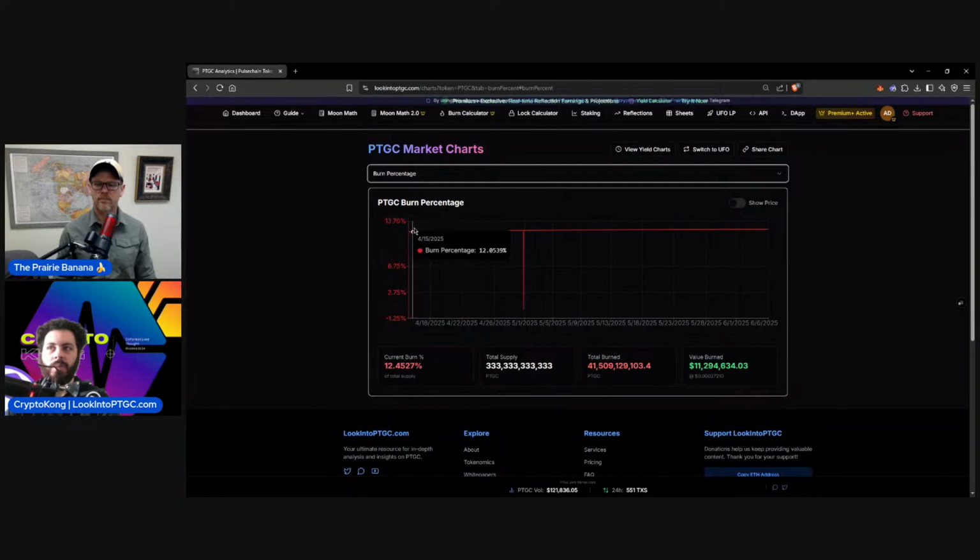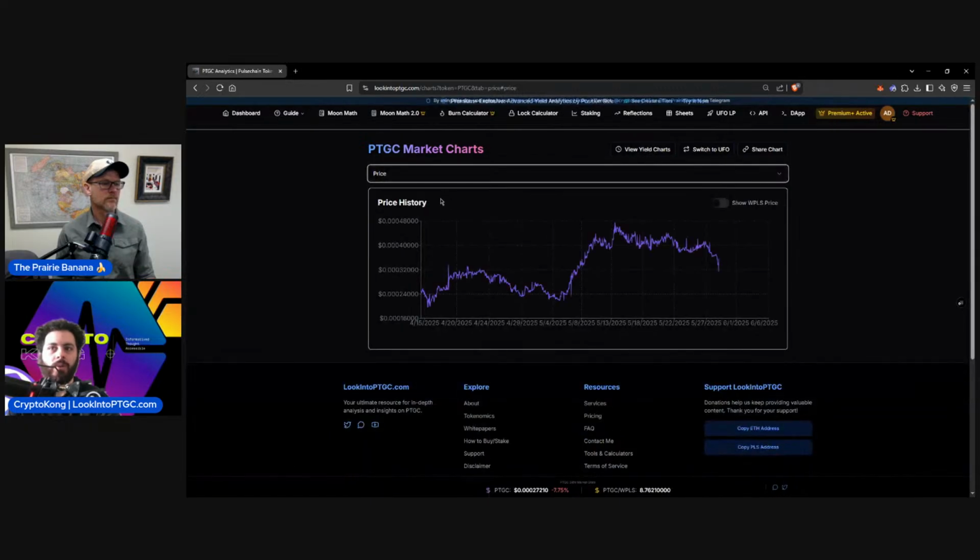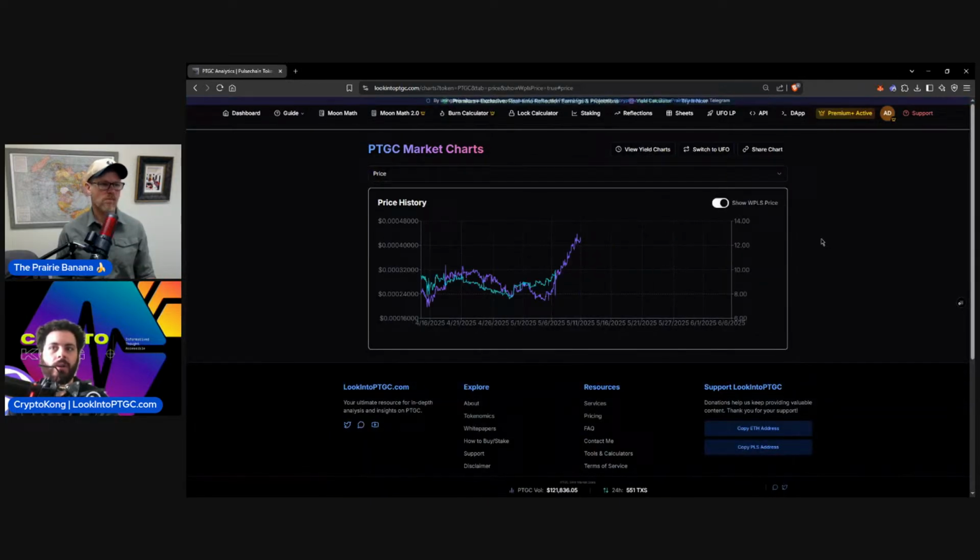You can see the burn percentage as well. There might be some wicks on the chart, but for the most part, it should be pretty smoothed out here. You can sort of see how the burn percentage of PTGC is always up and to the right. See the price here. You can overlay it with WPLS price.